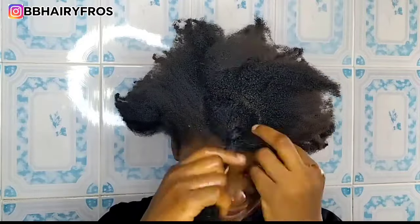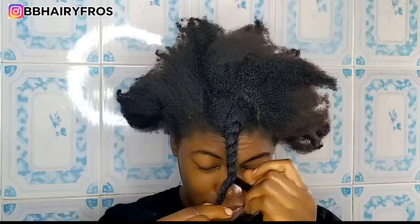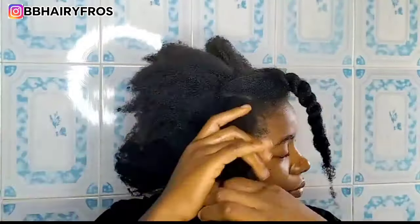And now after applying this on my hair, I went ahead to twist it, okay? This is a chunky twist. So go ahead and twist it because you want to leave your hair properly neat, and you want to be able to manage and manipulate the rest of your hair. So it's always advisable, after working in one section, you go ahead and twist it, and you move to the other section right now, okay?